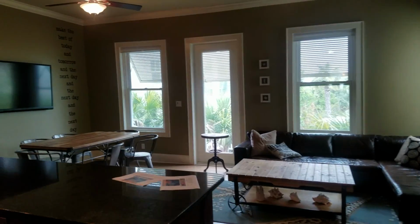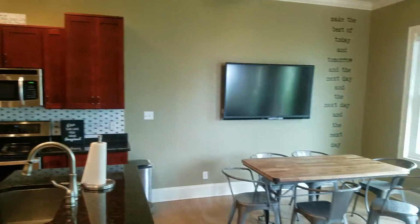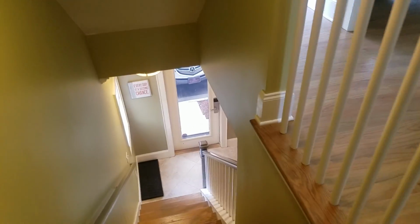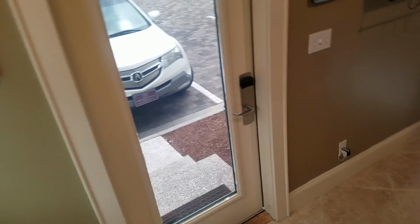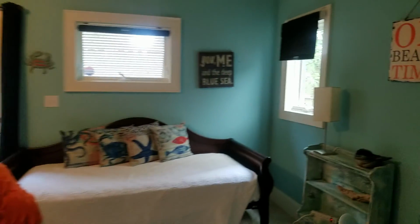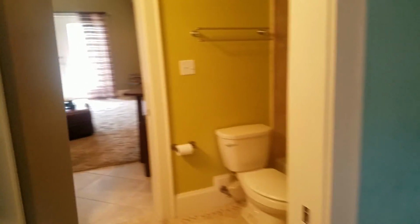And then here's your kitchen and living area. And then there's another bed downstairs. Another living space, and there's tile down here. So you've got two different living areas. You've got your washer dryer here. And your bathroom that's also accessible with pocket doors to that living space.